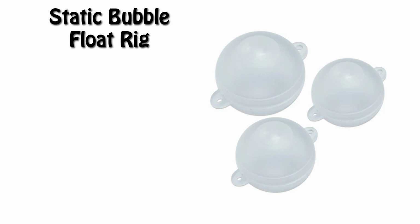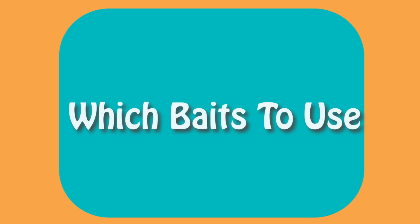In addition to the inline sliding style bubble floats, you also have the option of simply using a static style setup. The setup for these will be exactly the same as just mentioned, except instead of passing the main line through, you will simply tie the main line to one end and the snood to the other. So what are we looking for bait-wise?